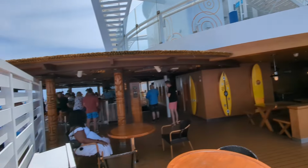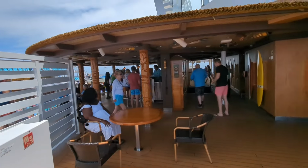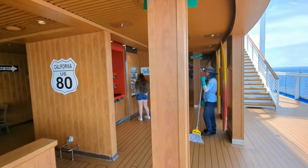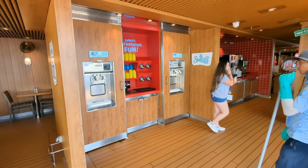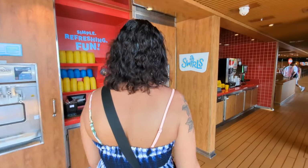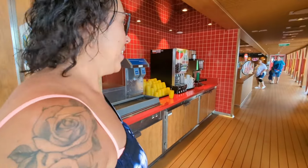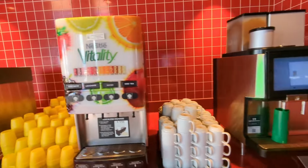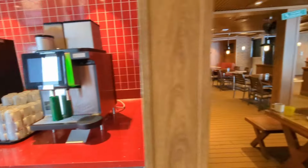This is the bar right here, the Red Frog, right? This is the upper level of the Red Frog. There's an ice cream machine right there. There's Guy's Burgers too. Ice cream machine. And of course the water, the juice, and hot water.